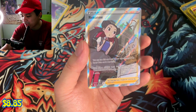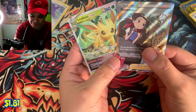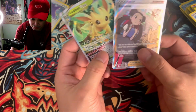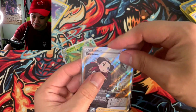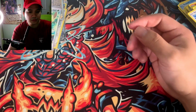Ooh, Roxanne! Ooh, and the Leafeon V-Star in the back. Double the trouble. I don't think I have this. That's worth it. That is. That's Weekend Alone, I believe. It's really, really expensive, but this card is sick. Who's that? Aerodactyl? Alright, next one.